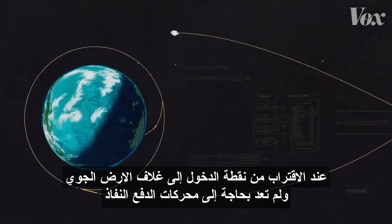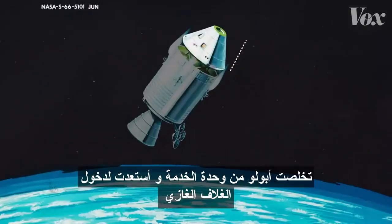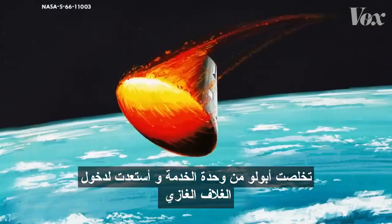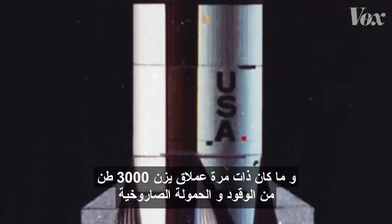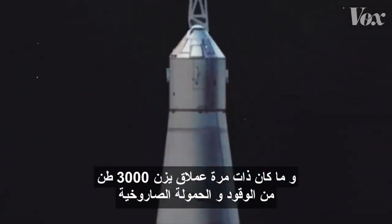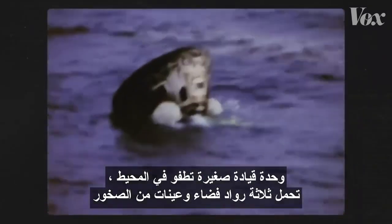Upon approaching its entry point into Earth's atmosphere and no longer needing its propulsion engines, Apollo jettisoned the service module and prepared for re-entry, protected by the now exposed heat shield on the bottom of the command module. Apollo blazes across the heavens, coming back to Earth at 25,000 miles an hour. Parachutes deployed, and Columbia splashed down safely into the Pacific Ocean. And what was once a 3,000-ton behemoth of rocket, fuel, and freight was reduced to this: a small command module floating in the ocean, carrying 3 astronauts and rock samples collected from the surface of the moon.